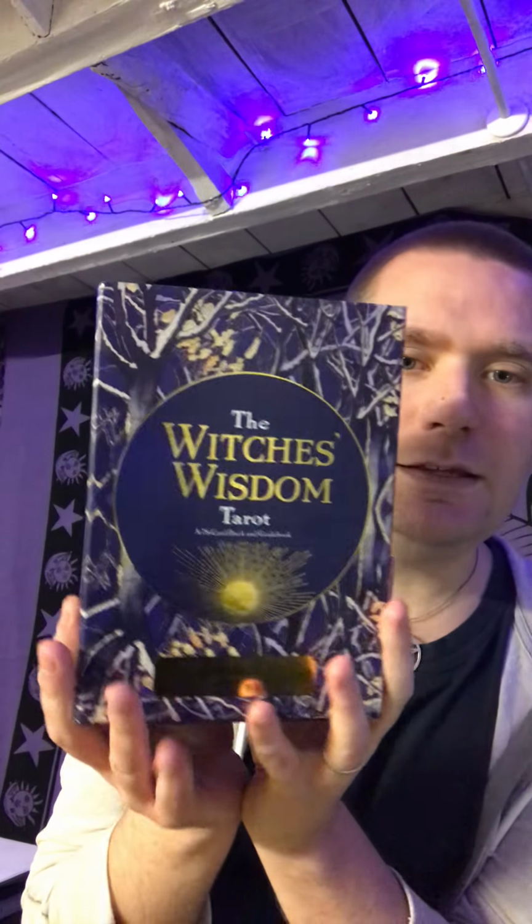So the deck that I'm going to be showing to you this week is a tarot deck, and it is the Witch's Wisdom Tarot. This is a deck by Phyllis Curott, I think I've said that right, and the artwork is by Danielle Barlow.